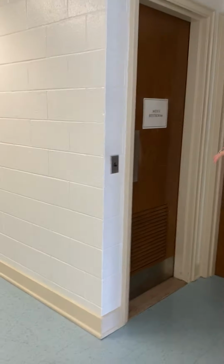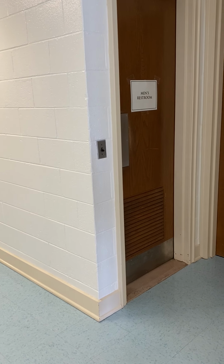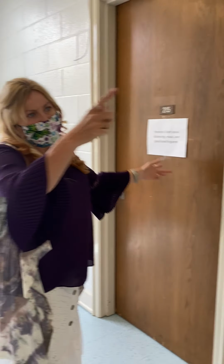Here's the men's bathroom. So remember, the females' bathroom is downstairs, the next floor down, and there's a unisex bathroom, and then this is the men's bathroom. And then this is just a Sims area as well, storage area. And then this is just the entrance to the classroom. So you can go in either door.